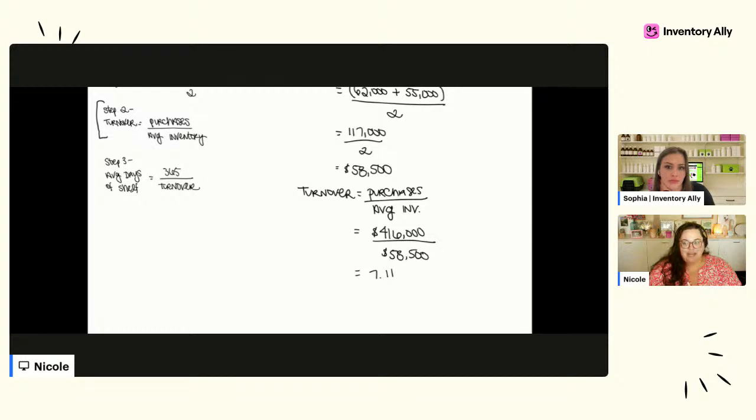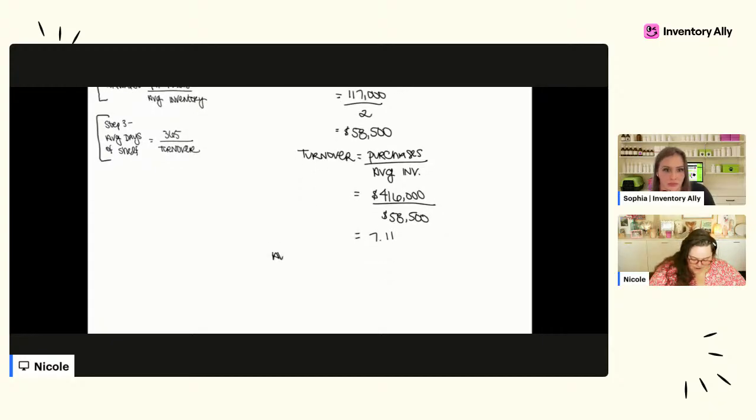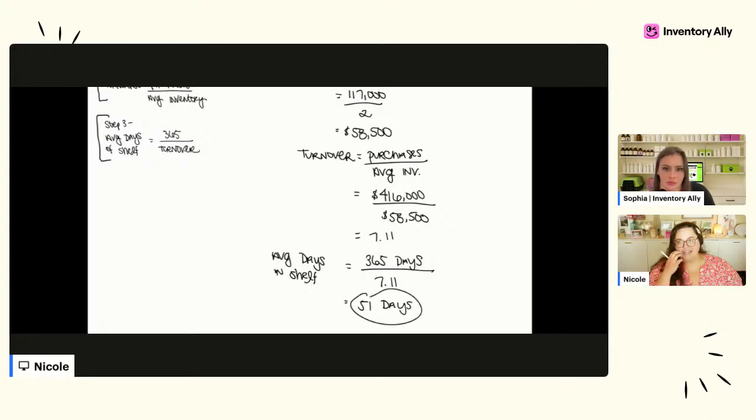Now we can move to step 3 to find the average number of days it's on the shelf. To find our average days on the shelf, we take 365 days divided by our turnover of 7.11 forever. So on average, our inventory is sitting on the shelf for 51 days before it's sold.